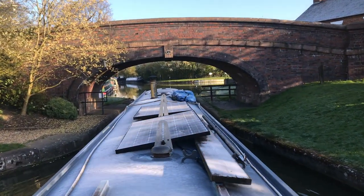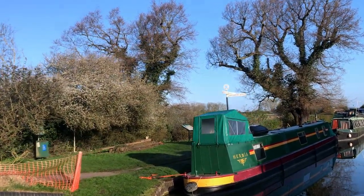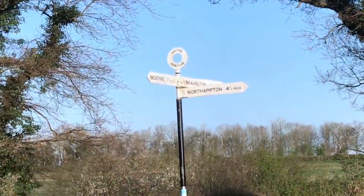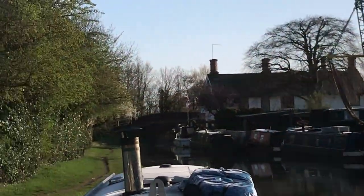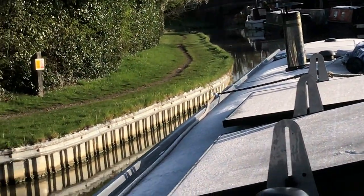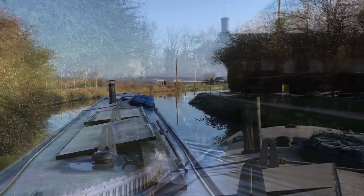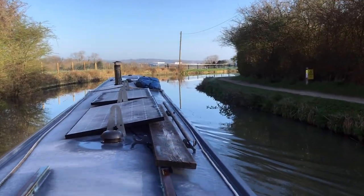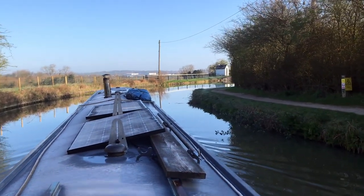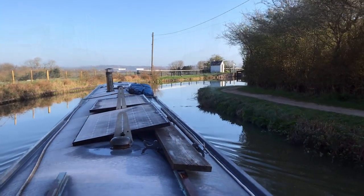First of all, we had to get ourselves on the Northampton Arm, and that's at Gayton Junction on the Grand Union Canal. It's always really sad when you leave a stretch of canal or water that you've been on for a long time, but it's really exciting to be somewhere new, and we haven't done the Northampton Arm before.